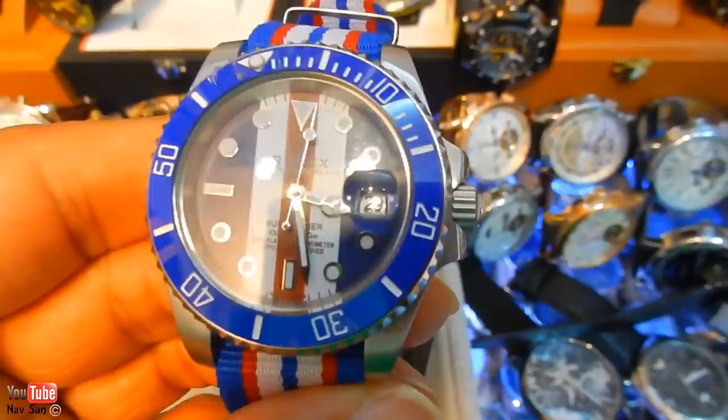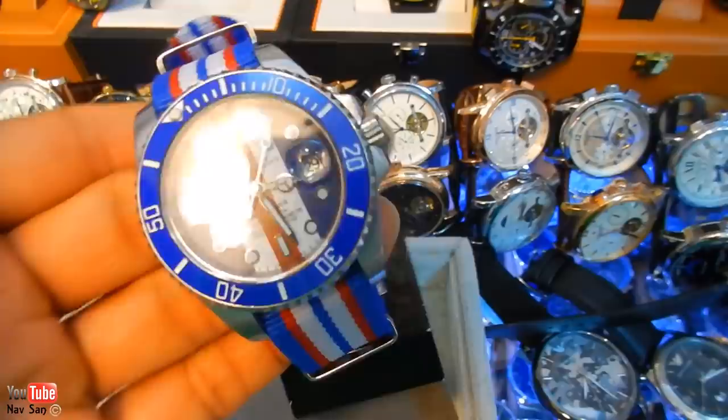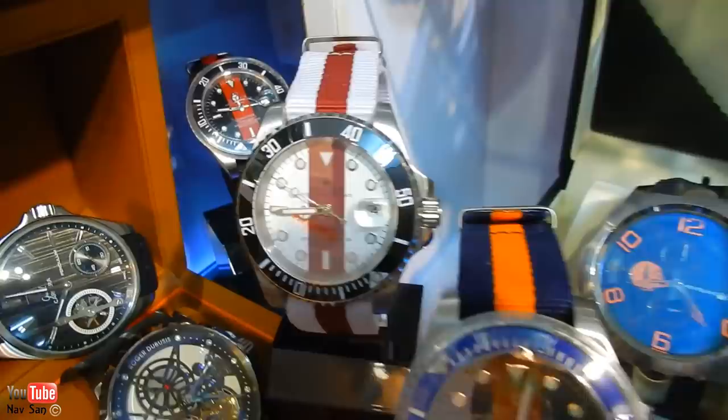A Rolex clown watch, I guess you could call it. That is so funny. Where's the other ones? Sure, there's some other. I'm so tempted to buy the Rolex clown Submariners.